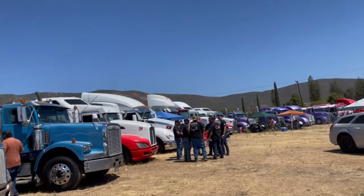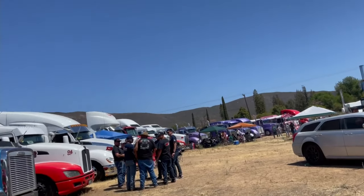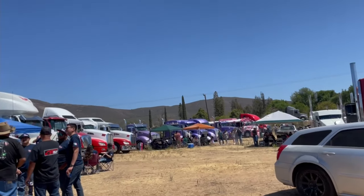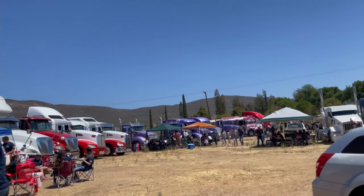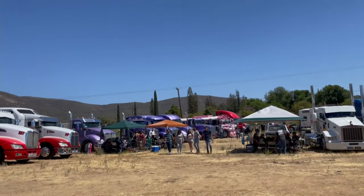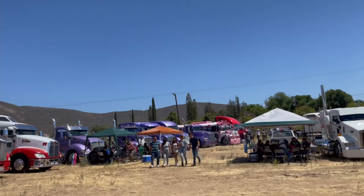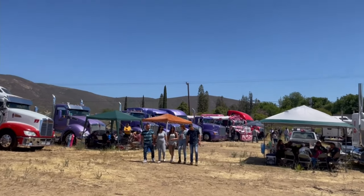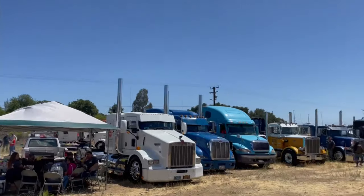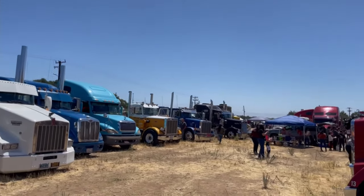Look at the purple trucks. Get in on the purple truck gang. Yeah, we got some good stuff here. Like that bus. Everybody move to the back of the bus. Golden Age truckers, wait. Some older ones. Nice.